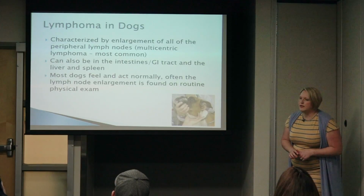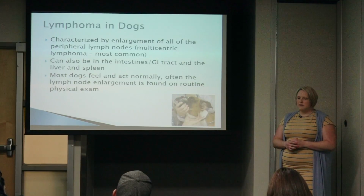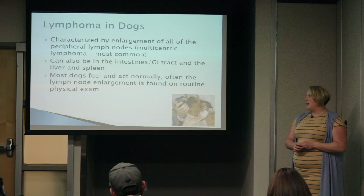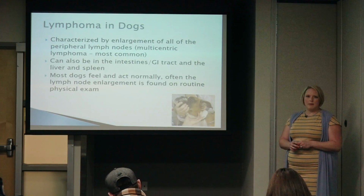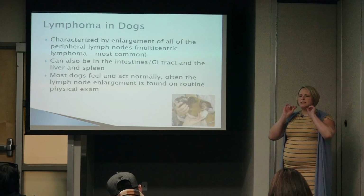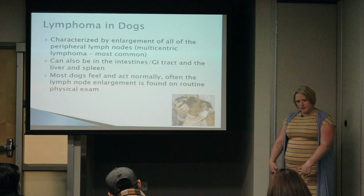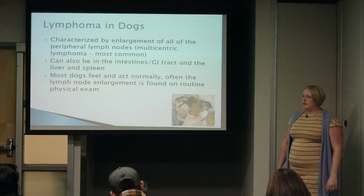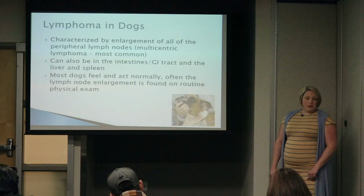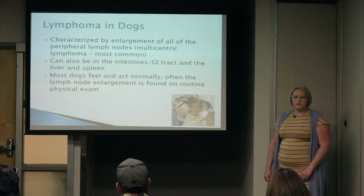It is primarily characterized by enlargement of all of the peripheral lymph nodes. It's called multicentric lymphoma. It can also be in other places, such as the intestines or the GI tract and the liver and the spleen. It's more common to see the peripheral lymph nodes. They have quite a few of them, some underneath the chin, in front of the shoulders, behind the knees. There's also the inguinal region, and then there's some internally as well. By and large, most dogs that have lymphoma actually feel pretty good, and most people would not know that anything is wrong. It's often picked up on a routine physical exam.